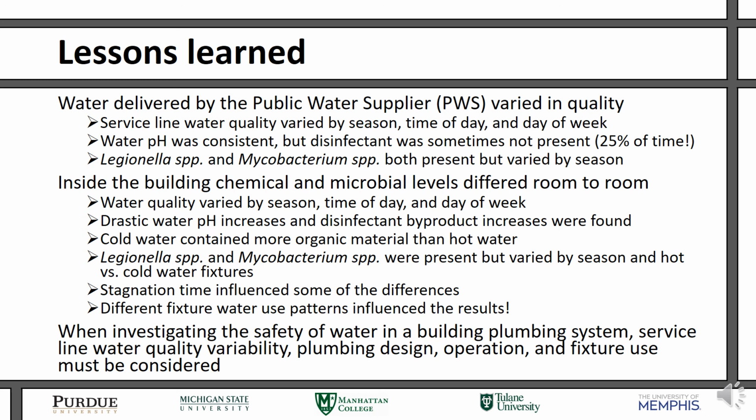So really, when it comes down to it, when investigating the safety of water in a building plumbing system, one must consider that the water being delivered to that building is not of consistent quality sometimes. The plumbing system, how it's designed, may impact the results. How the system is operated may impact the results. And fixture use must be considered. So all these considerations must be factored in for determining water safety in a single family home.